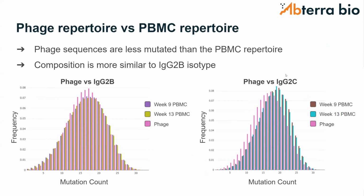The first thing we compared was the mutation count. So what I'm showing here are histograms of mutations across the different sequences in the repertoire. We compared the phage sequences to the 2 different isotypes that we observe of heavy chain-only antibodies, the short hinge and the long hinge. In the phage process, because you're cloning the variable region into phage, we can't tell whether a particular phage sequence came from an IgG2b or IgG2c isotype.